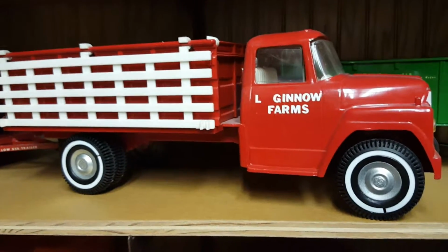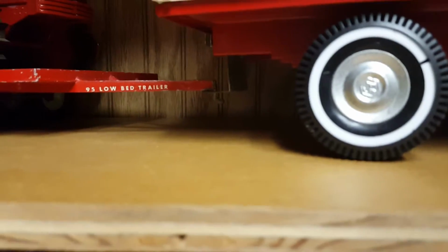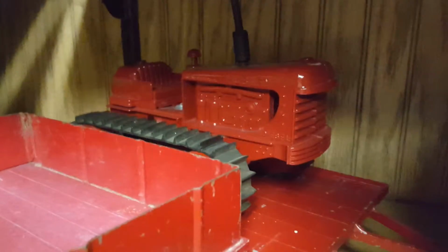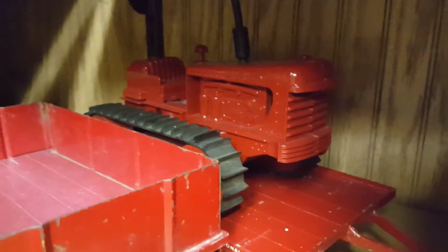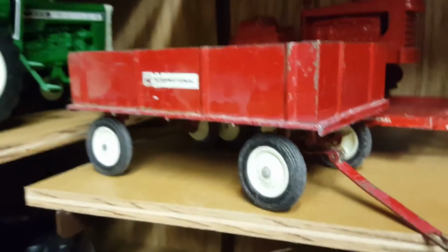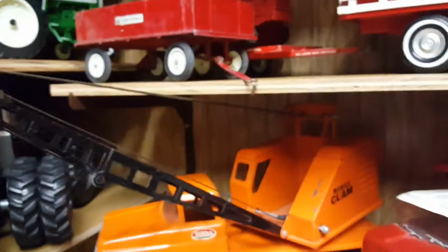Ertl, diecast, cattle truck, grain truck. My dad installed a hitch on it for me. Pulled the 95 low bed trailer. Hauled around the Hubley, kind of a copy of a TD24 International. It's a Hubley crawler. It's been repainted. Flatbed's original. And just one of the many barge wagons I had. Lower shelf.